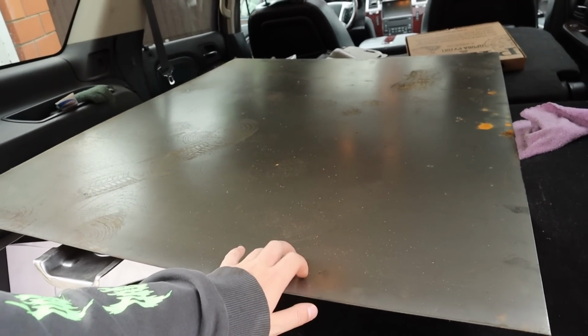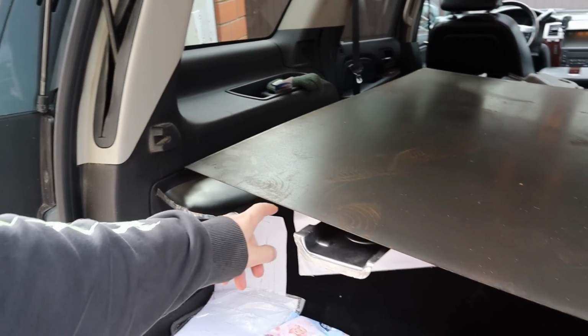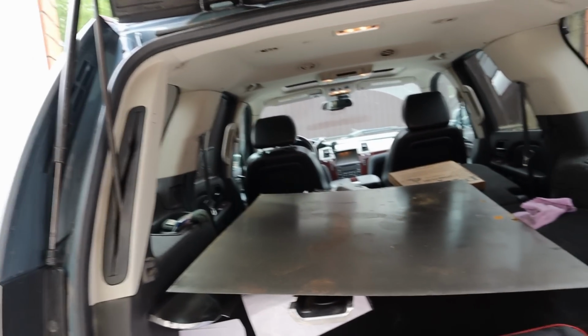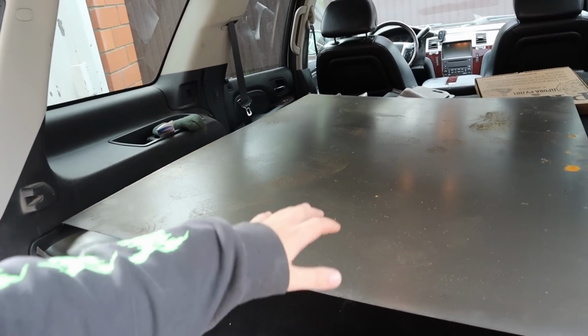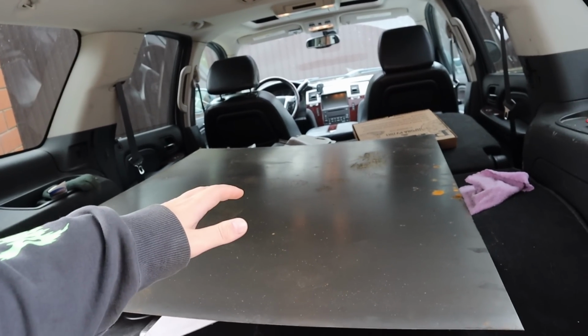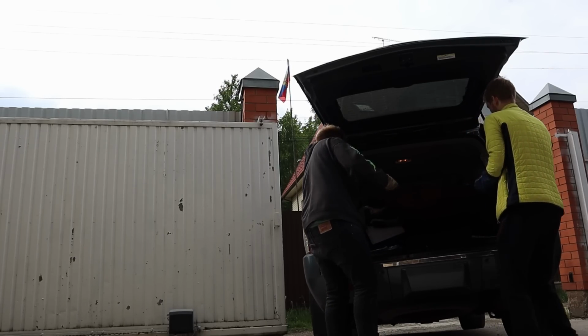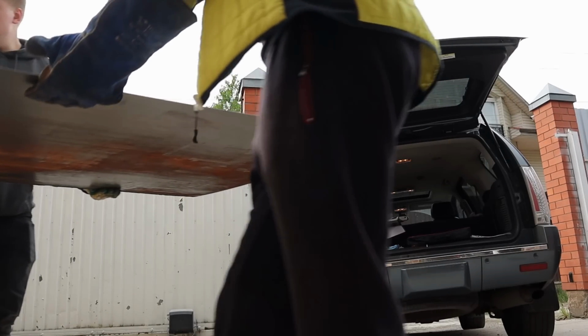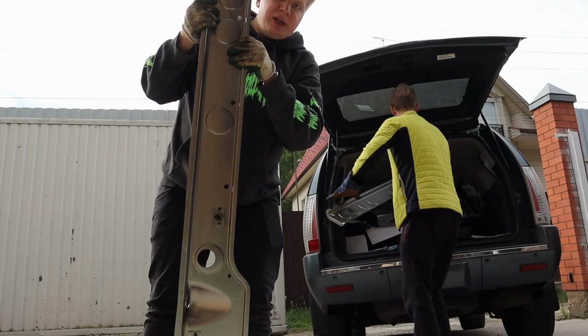So this is what we got. This is for the floor. Awesome. And this is the side skirts and stuff like that. So that is awesome. We're gonna be cutting this to our needs in case we find some random holes and stuff like that and weld that in. Also, we got all that stuff. And also, I got a bag full of spray cans and stuff we will need to sand down the car and stuff like that. So, yep.